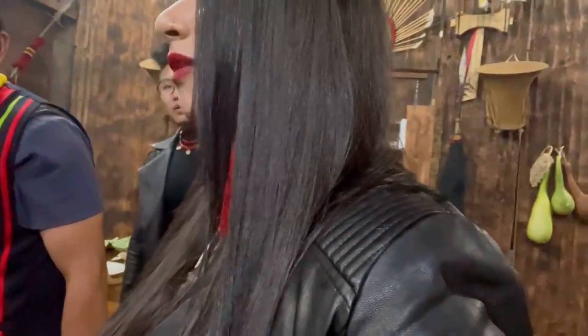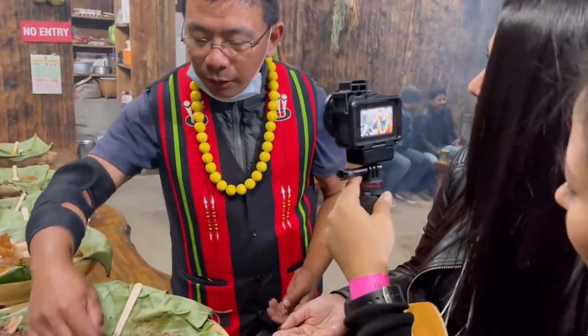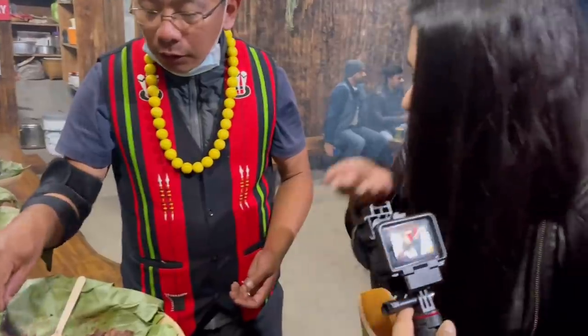Is it kicking or tall and spicy? Not really. No, you can. I'm good with spicy. Oh, good. This and we enjoy it for 10 days. Whatever is left over, we'll dry it and we eat the whole year round.